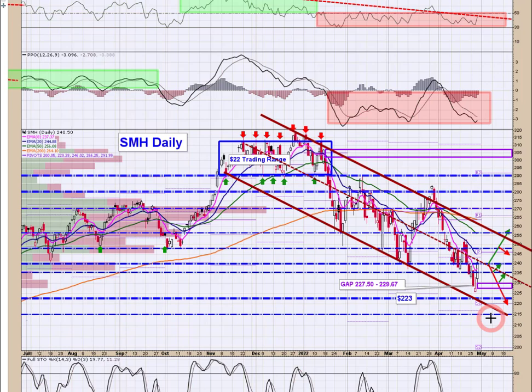Oil is testing the upper range of a consolidation triangle that it's been grinding around for the last several weeks. Oil is up this morning, threatening to break out of that triangle. So I think there's going to be a trade there to be had very soon, if not today. Also, I run through the ag commodities and copper.